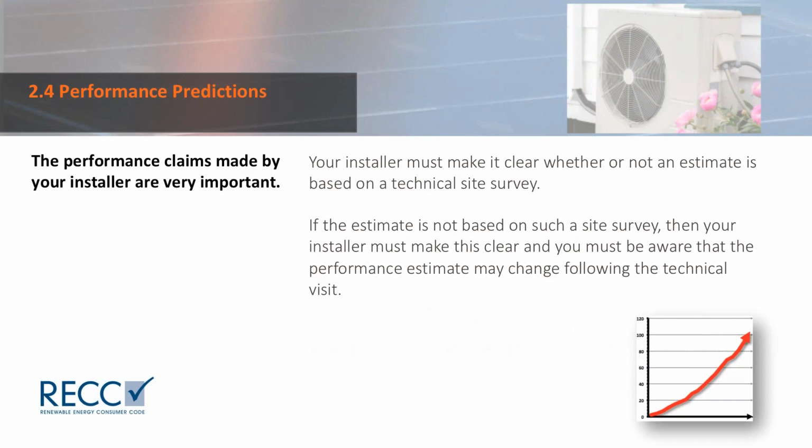Okay, coming on to performance predictions, which are incredibly important. Your installer is likely to put a lot of emphasis on this. They may offer you an estimate that's based on a technical survey, and that's the more likely scenario. But if the estimate is not based on a survey that's already been carried out, then they must make this clear, and they must tell you that the performance estimate may change following the technical site visit.